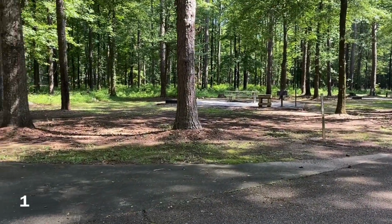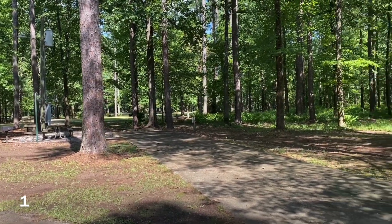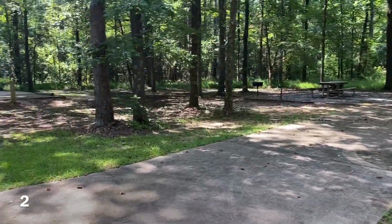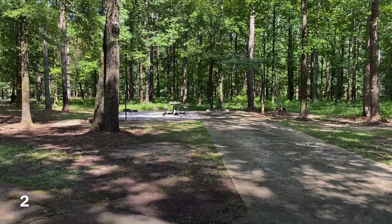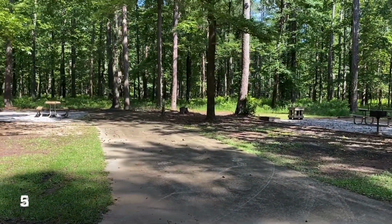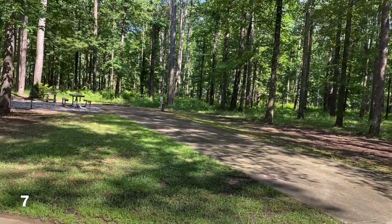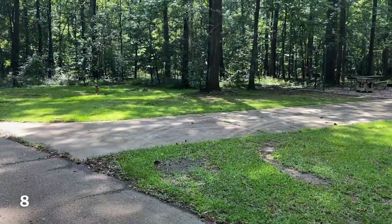And we come up on site number 1, an inside the loop site, fully shaded, and swinging around to the outside, number 2, also full shade, paved level site. Number 3 here on the inside. Site 4 here on the outside of the loop. Number 5 on the inside. And 6 here on the outside. Number 7 here on the inside, a longer back end site. No near neighbors behind you, but out the front you are still close to number 5. And number 8 here on the outside of the loop.